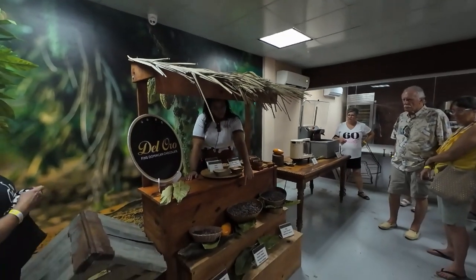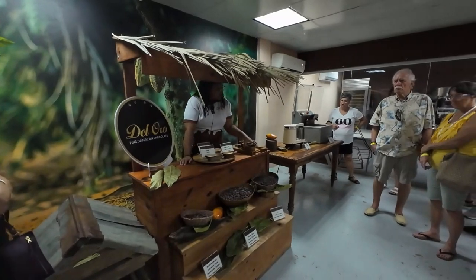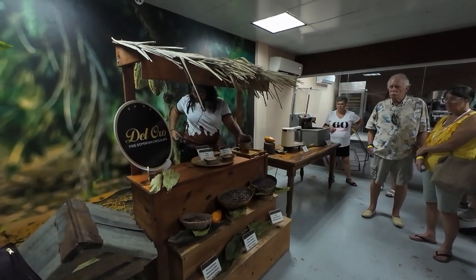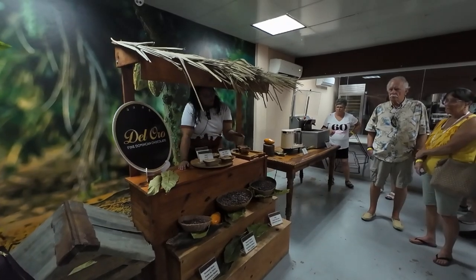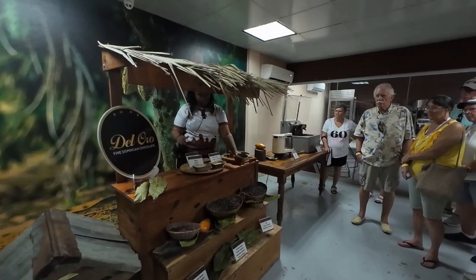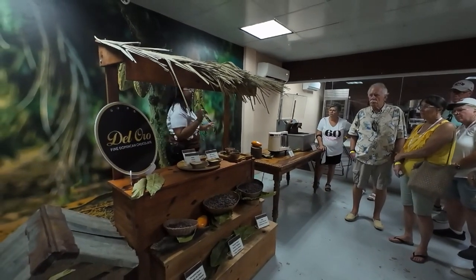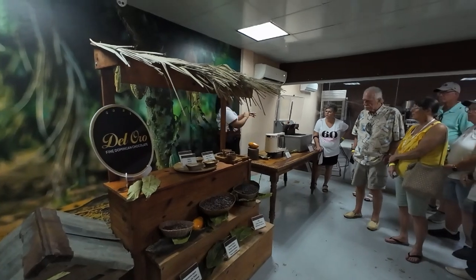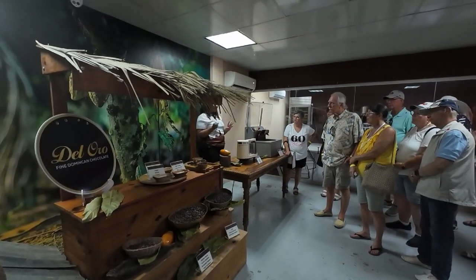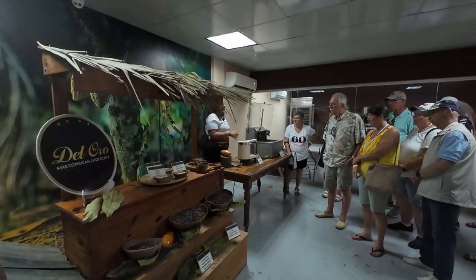Here first we roast the beans, and after that we run them off to remove the shells, and we make this paste. With this paste we make the chocolate. From this paste we get the cocoa oil, and with the cocoa oil we make the cocoa butter, but it's the same. And the cocoa butter is wonderful for the skin, for the face, for the hair. And this is the refining machine.